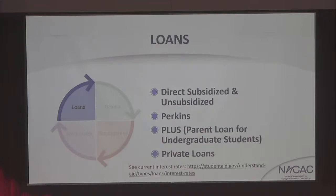Private loans are listed on there. I always tell folks to exhaust all of your federal loan options before going to a private loan option.